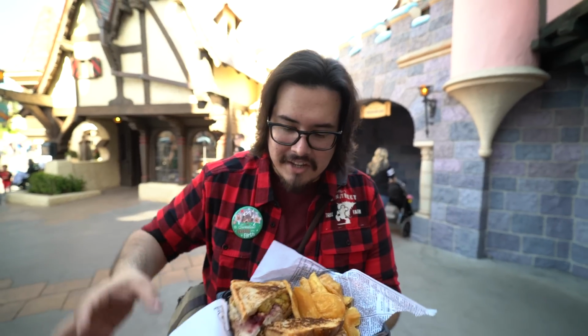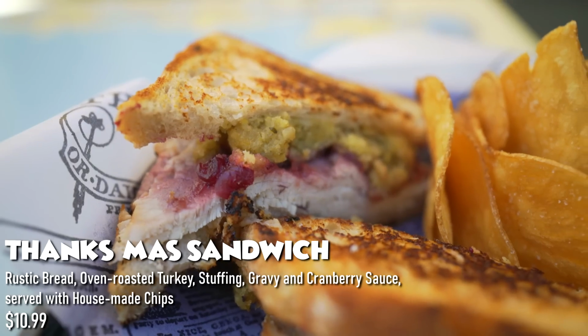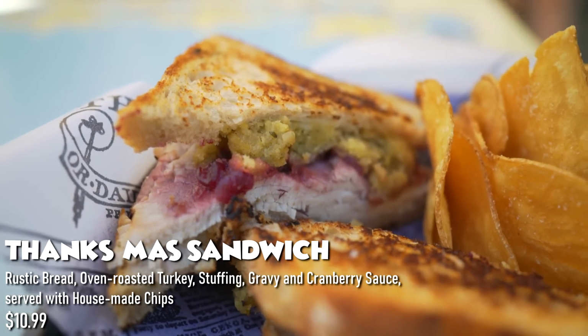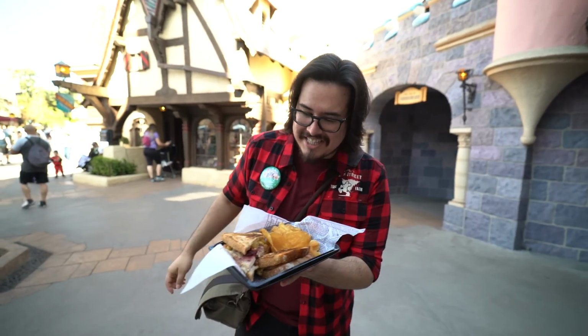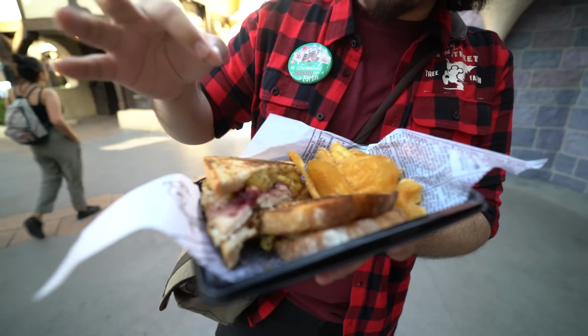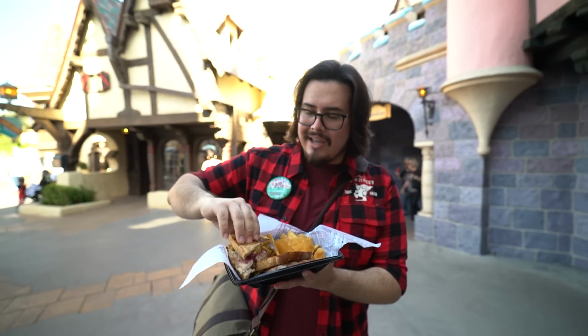So at the Jolly Holiday, you can get this guy right here. This is the Thankmas sandwich. And I think the reason why they call it a Thankmas sandwich is because it's right in between Thanksgiving and Christmas. So you have Thanksgiving, you have Christmas, you got the best of both worlds, the Thankmas sandwich. And as you can see right here, we have a rustic bread, cranberry. We also have some turkey and some stuffing in there. And I believe there's also gravy. Let's try this out.